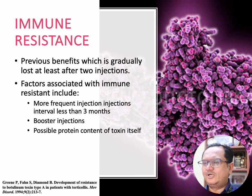It is more frequent when there are more frequent injections, every few weeks or so, or a booster injection at 1 to 2 weeks after the first injection. And then sometimes there is some relationship with the protein content of the toxin itself. So maybe more common with dirty drugs like Dysport or Botox, less so with Xeomin.